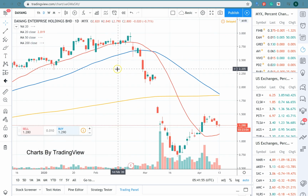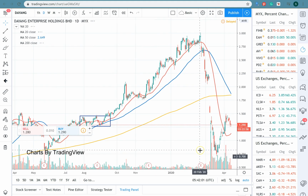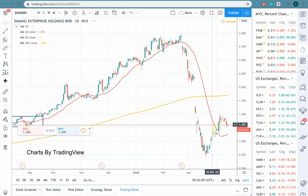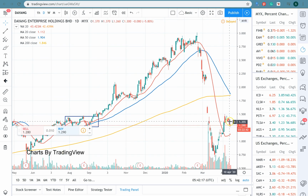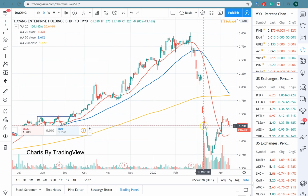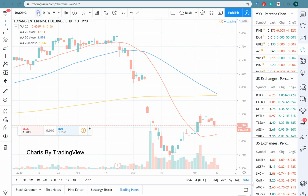Another stock that has fallen quite a lot, tried to bounce up, and there's some resistance over here. In the past, this congestion area acts as a resistance area, which is why it's a bit difficult for it to go up.